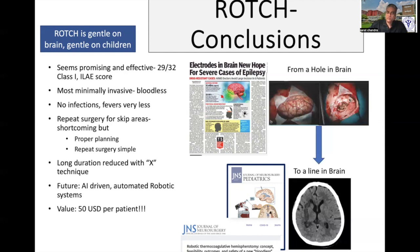For me personally and professionally, it's been a great source of satisfaction because I come from an era where I used to see a hole in the brain. And to be involved personally in developing a technique where this maximally invasive procedure has been reduced to just one line in the brain, I think has been the greatest source of satisfaction for me.